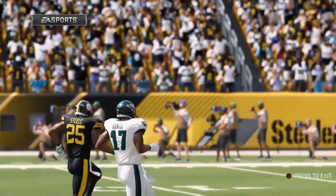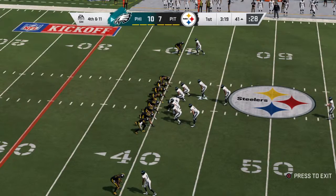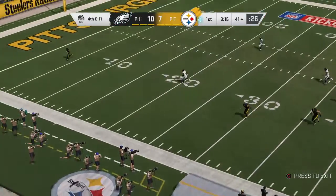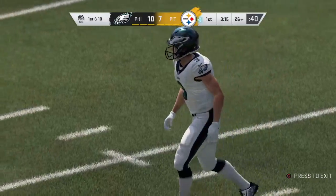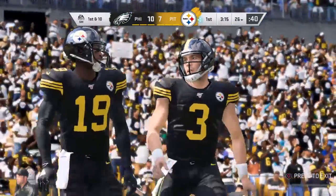The Eagles send out their punter now, as he'll come on to kick this one away. And this one will not be returnable as it sails out of bounds. And the Steelers set to take the field. And things are starting to move in the right direction.